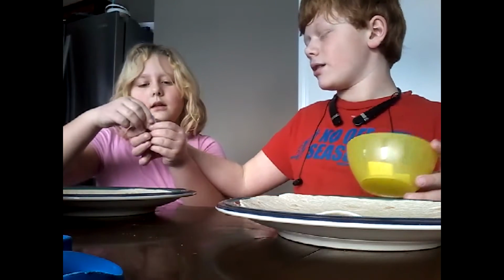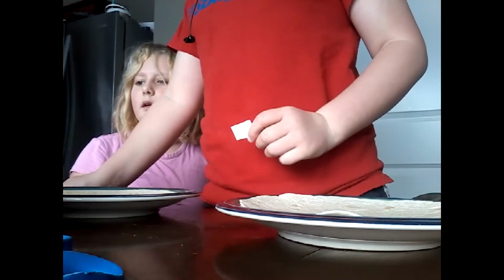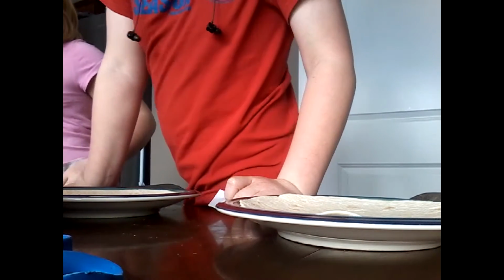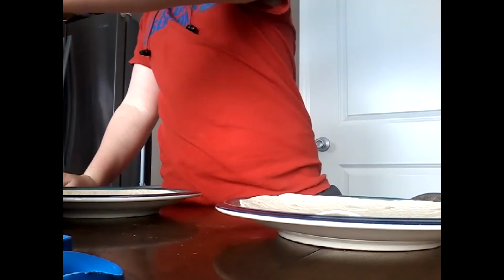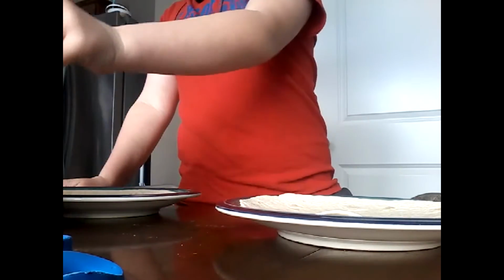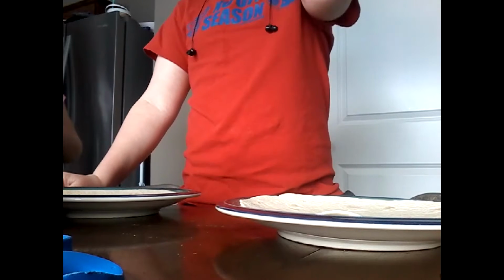Sour, wait. I forgot what this is. SM. Or is it? It looks like a WS. Gotta look at everything. What is this? Can you tell what I'm reading? No, it's not spaghetti sauce. Sour cream? No. I think it's SM. Or WS.